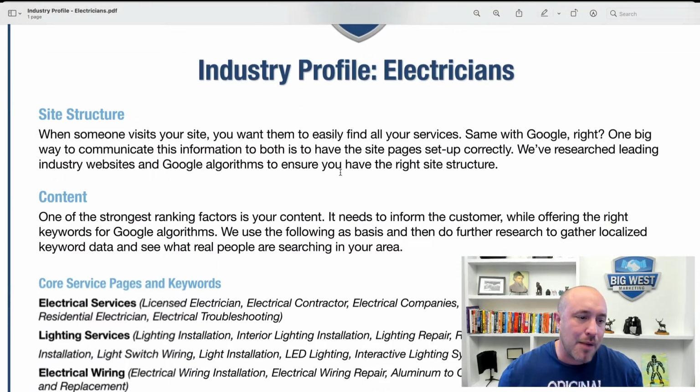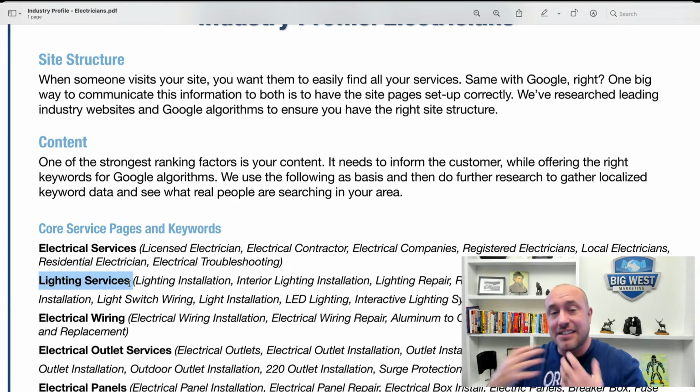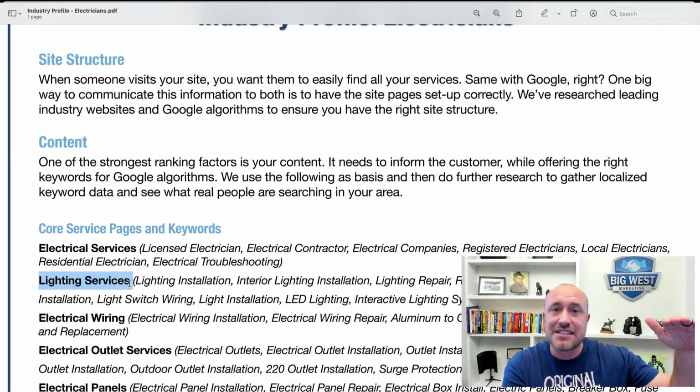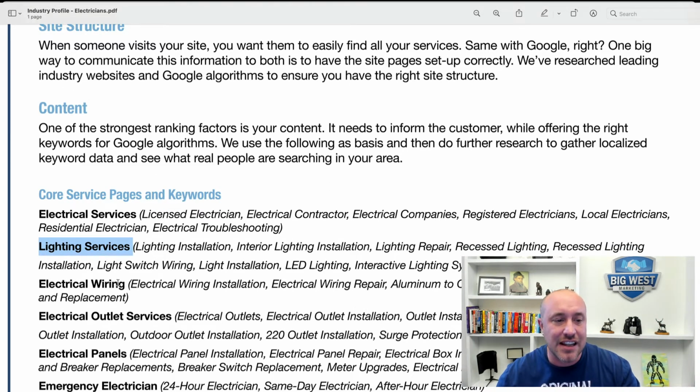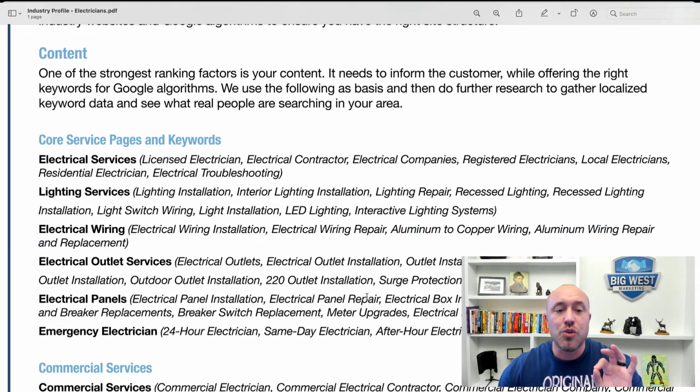Now, the way I set this up is so you can make a page out of each one of the major services. And the reason you want to set a page up for each one of those is because this is what actual people are searching for, and Google wants to give people what they're looking for. So if they're typing in electrical contractor in Seattle, then you want to show up. We want to have a page that's all about electrical contractor in Seattle. But if they're typing for something specific like electrical wiring in Seattle, or electrical wiring installation, electrical wiring repair, aluminum to copper wiring, there's all these different possibilities and things that people actually type into Google. You want to show up for those.